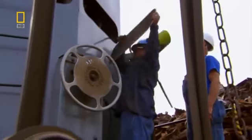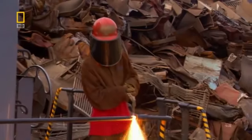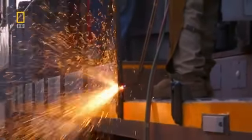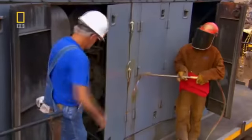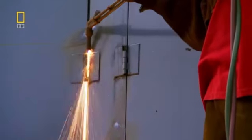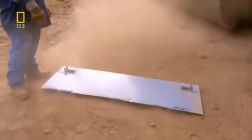Take it out, put it down. Rich calls in his troops. There you go. Nice. They get straight to work on stage one, the strip down. First, Rich needs to cut off the doors and rails. He shows the cutters where to begin. Okay, cut some doors off so we can get up in there and cut them bolts off.